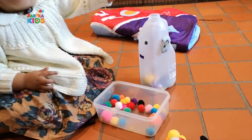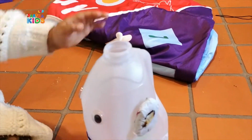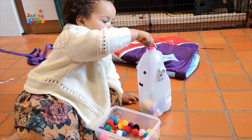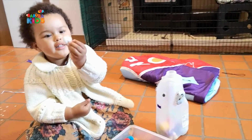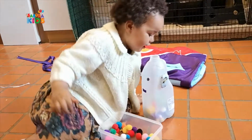Green! What's that? That's a big pom-pom. It's a very big pom-pom. Oh, and it managed to fit. Well done. And white! And a white pom-pom! It's a little pom-pom. Yes, you're right. It's golden.